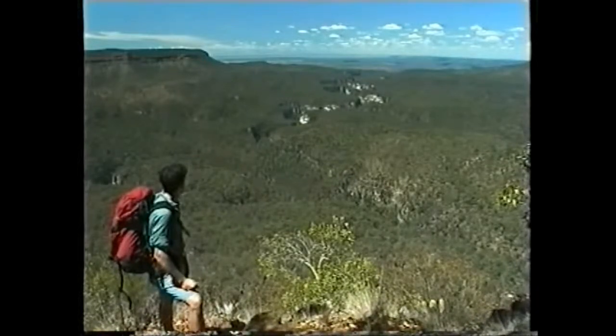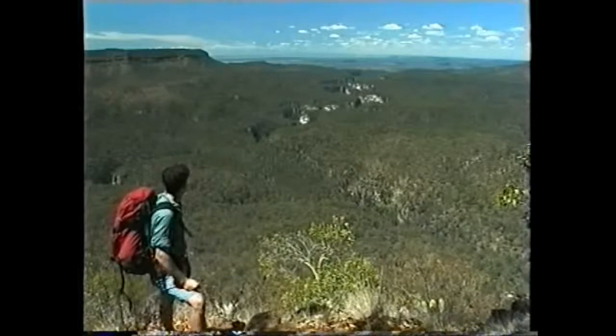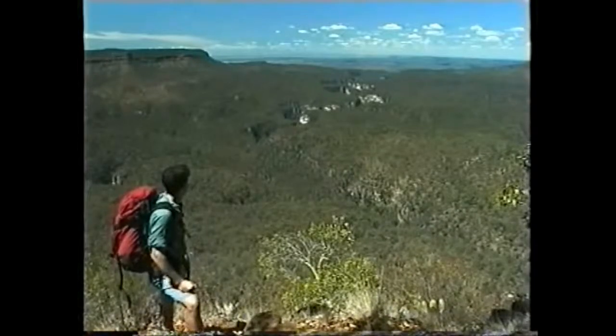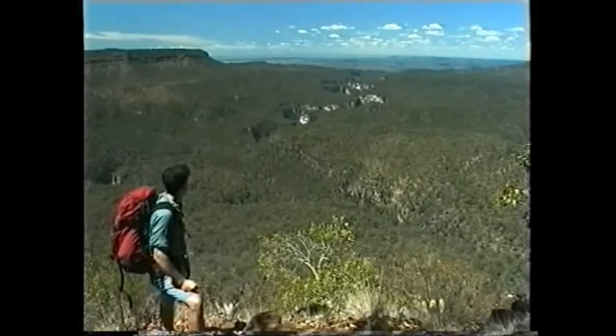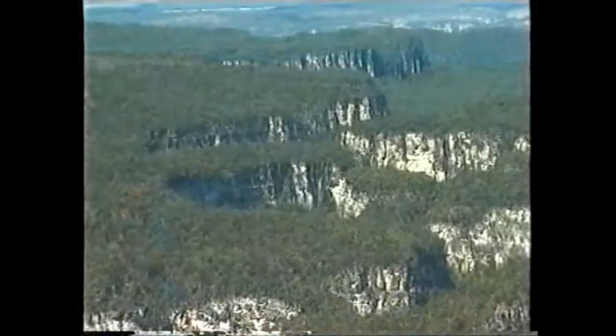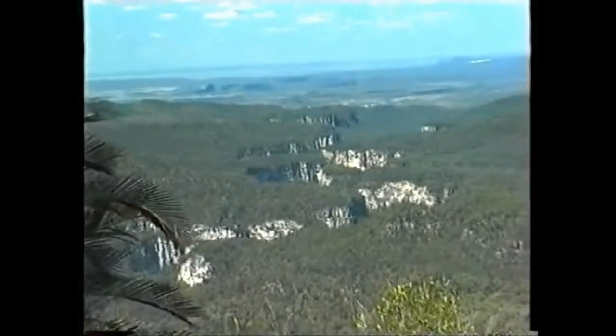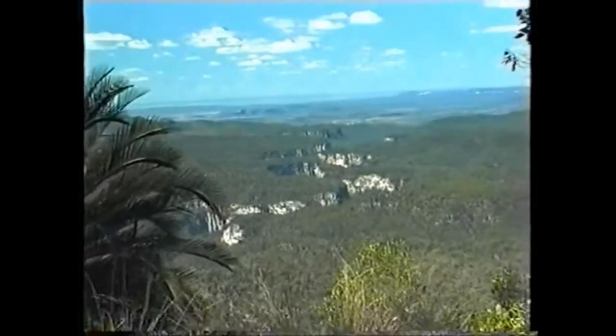Throughout that time, this place has sunk to become an inland sea, then filled up with hundreds of metres of sand, been uplifted, and then finally covered with lava. And after all that, it's only taken the last 27 million years for the creek to erode its way down through all those layers, leaving behind the majestic views we see today.